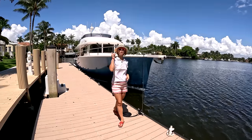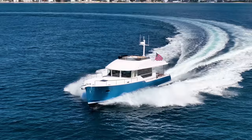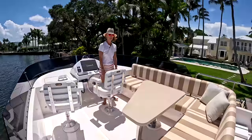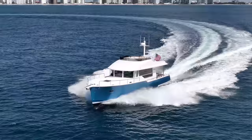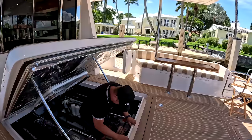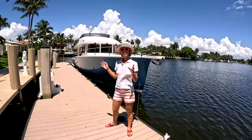Today we're bringing you the perfect couples boat, a fantastic option for the Great Loop. This is the OUTBACK 50. Let's go check it out.